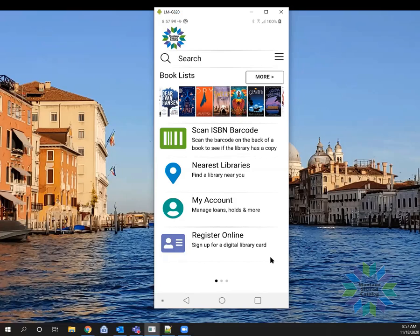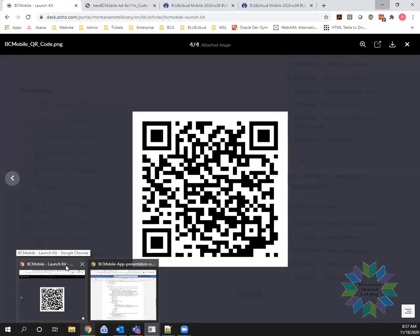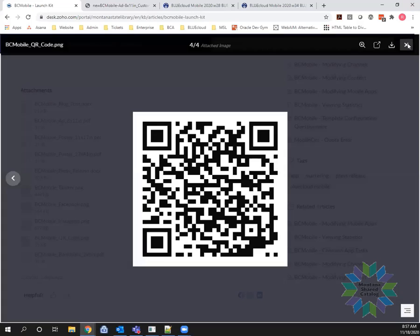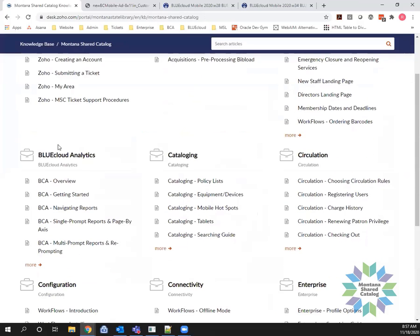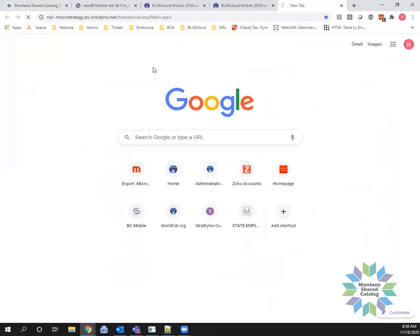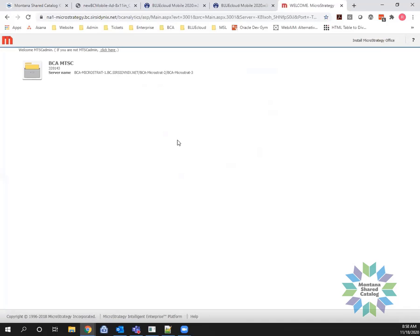We have a question. Are we covering where BC Analytics is at? That's a great question. We can just briefly dive into that, but if you haven't used BLUEcloud Analytics, you'll want to take a look at the knowledge base for BLUEcloud Analytics. So if we go back, there's this section of articles, and we can get you credentials for logging into BLUEcloud Analytics, but you might recognize it as well. We call it BCA sometimes, and it's this guy.